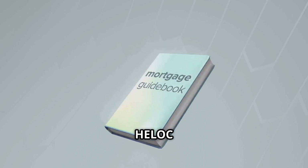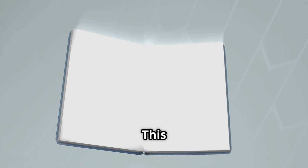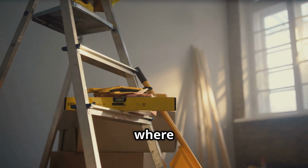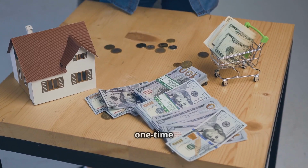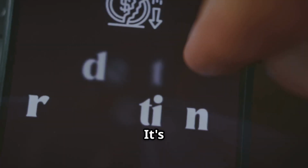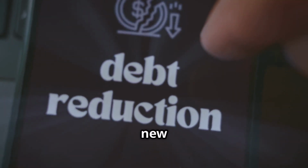HELOC. Choose a HELOC if you need flexibility and might not need all the funds up front. This option allows you to borrow as needed. It's good for short-term needs, like home renovations or debt consolidation, where you can draw funds over time. Cash-out refinance. Choose a cash-out refinance if you need a large one-time sum of money. This option replaces your existing mortgage. It's good for paying off high-interest debt or funding a major expense, such as buying a new car or paying for college tuition.